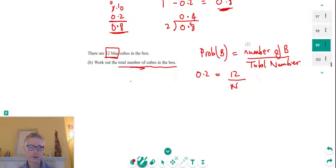In order to do that, I can multiply both sides by n. The reason is that n's going to cancel there and there, and I've got n in the top line, which is what I want. I don't really want it to be in the bottom of the fraction. So I'll just change the order of this. N times 0.2 is actually 0.2n, and that's equal to 12.